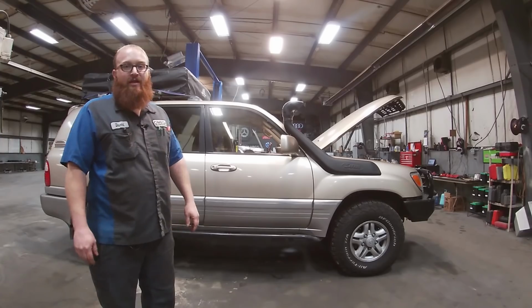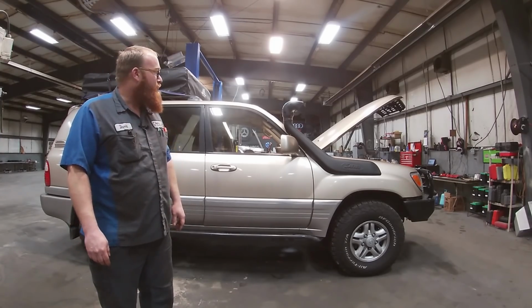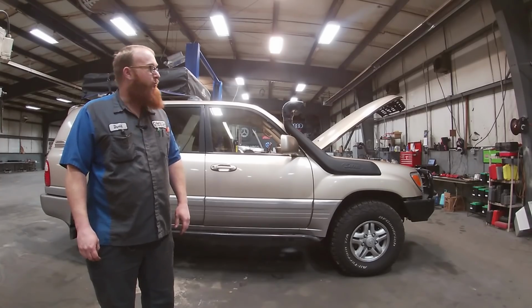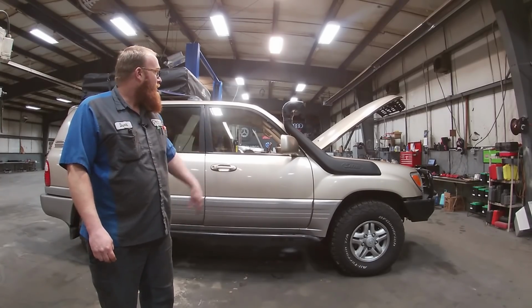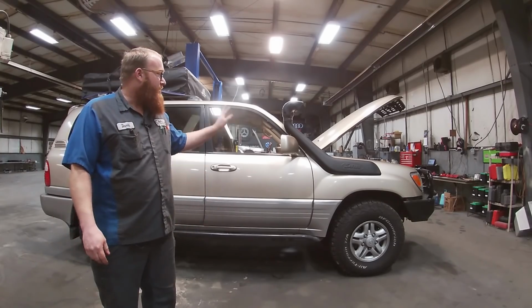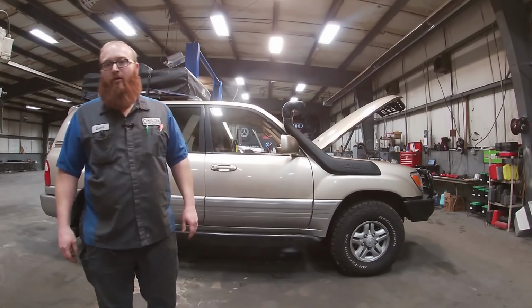This is going to probably be the last time that we see this thing in the Wizard shop. I think he already has it sold, so it'll be on down the road, and you won't be hearing much from me anymore. So I'll have to say goodbye to it when it leaves. On down the road.